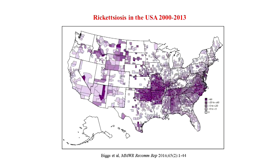Now, this is the map of Rickettsia from a study that was done by the CDC a year ago. And if you look at the places where people get Rickettsia, it's not just the Northeast and the Upper Midwest. It's all over the map. It's all over the South. It's all over the Southwest. We see patients from Mexico who have Rickettsia, very common there. So again, you have to pay attention to these co-infections. They're very, very important in Lyme disease.